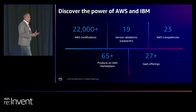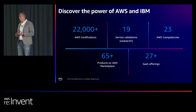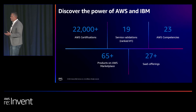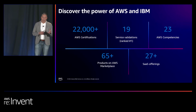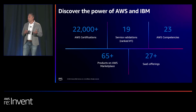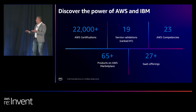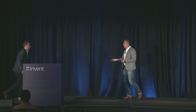So we've talked a lot about the collaboration we've done with IBM. IBM is a strategic partner of ours. We've been working with them for a long time, and specifically for many months on this product. Between the two of us, there are tons of products on the marketplace and lots of service validation, so we're working together in a number of strategic ways. And to hear more about that from IBM themselves, I'm going to bring up Miran Badzak, who's the program director from IBM Databases.